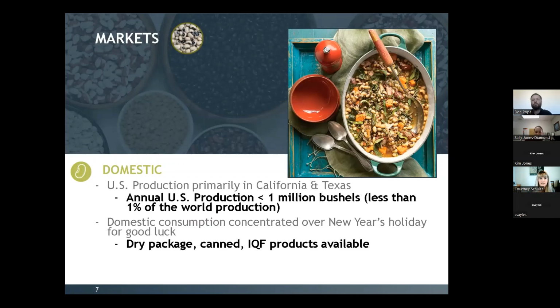You can see a lot of the East Coast and the southern parts of the US will purchase and make this dish that I put a picture of up here. I'll make it with collard greens. It's usually called Hoppin' John, and I'll eat black-eyed peas for the New Year's holiday.